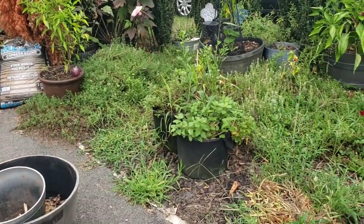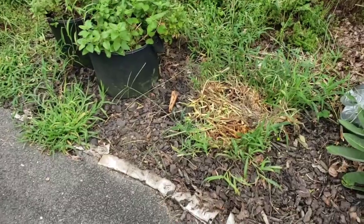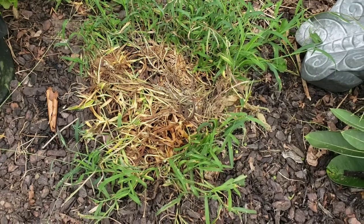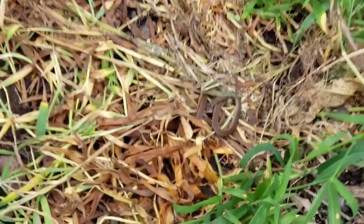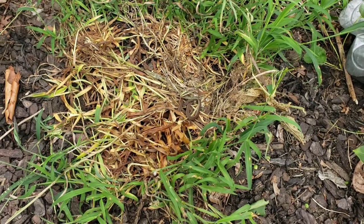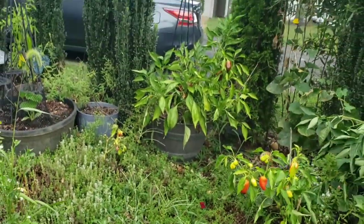So everything's real calm right now, quiet, humidity's low. It feels great out here. No sunshine. But look, I just moved this. And I found, this is a Dekay's brown snake. They do not get big. They're very tiny. They like to eat slugs. So they are great for the garden. I'm going to relocate him though, because I don't want to step on him.